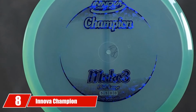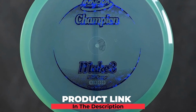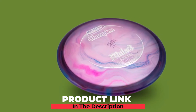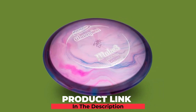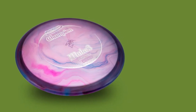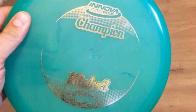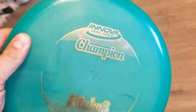The Innova Mako3 is the newest addition and low-profile version of the amazing and straight-flying Innova Mako, but with a slightly faster speed. Although it has flight characteristics of a putter, it brings to the table the glide and speed of a midrange disc. The Mako3 can be a perfect solution for you if you are looking for a disc with a straight flight and a very limited fade.